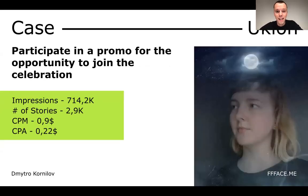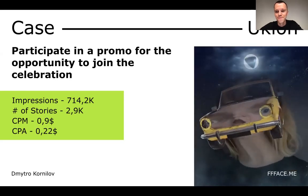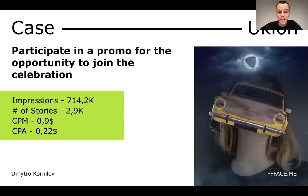In the next case, for Halloween, we created a horror story filter for the Ukrainian taxi service Uklon. The filter transforms the user into a stereotypically rusty, untrustworthy, and generally scary car. From the slide, you can see that in 1 day, more than 3,000 people created content with Uklon's branding. And again, why did this case work? Because we help people to celebrate Halloween and shoot spooky or funny stories.